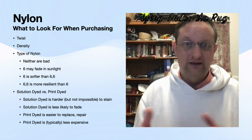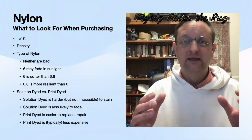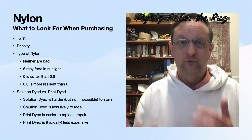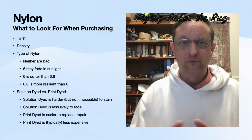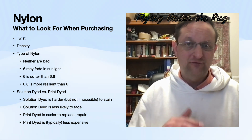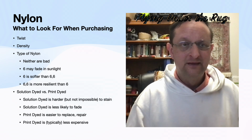So if you've got a lot of windows or big open spaces, you've got south facing windows, get a type 6 nylon. Getting a solution dyed nylon would be even better. That's going to be more expensive, but in the long run, it'll be better for you and better for your carpet. High traffic commercial, definitely go for the 6 nylon.